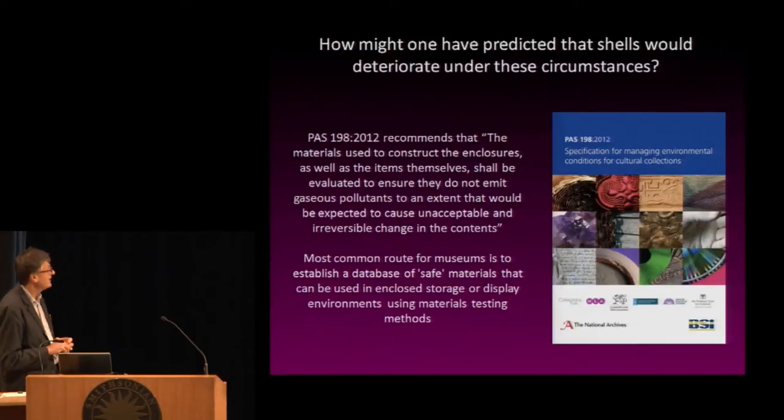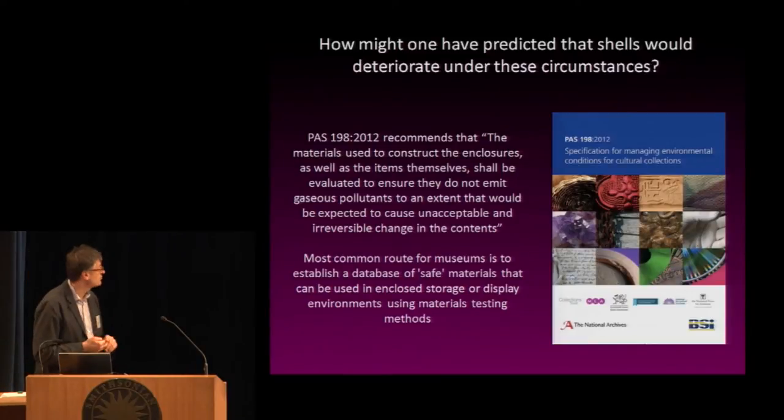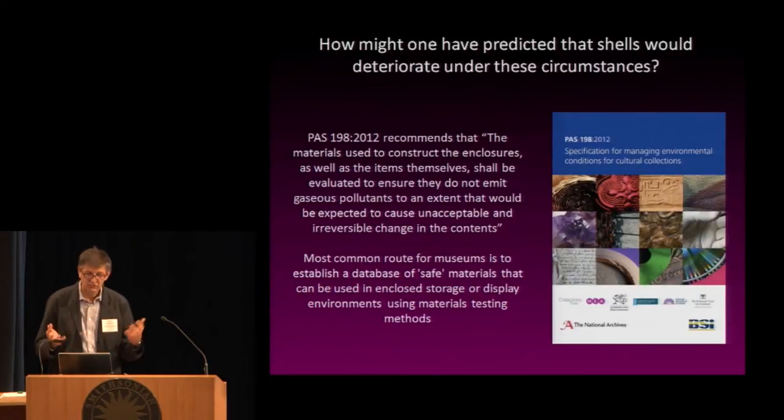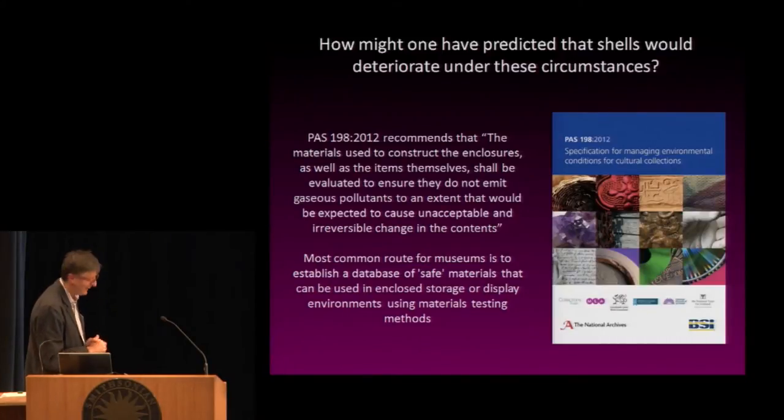And the specification for environmental conditions in collections suggests that one should test all the materials used to construct enclosures to make sure that they don't emit pollutants that would cause damage in an irreversible way. And in most museums, you know, the idea is to try and establish some kind of database of safe materials that one might use in this way.